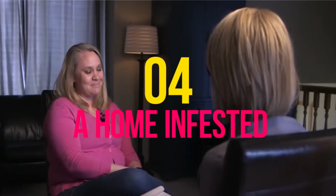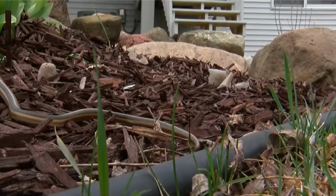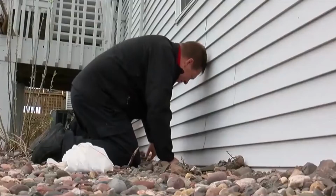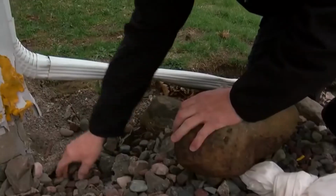4. A home infested with snakes. As soon as someone thinks of a proper settlement, the first thing that comes into their minds is always getting a house of their own. It's like an ultimate dream come true for all the families out there. The first part of the paragraph was quite true for the Sessions family as well. It didn't age well. Their dream home soon became a nightmare for them within a few months.